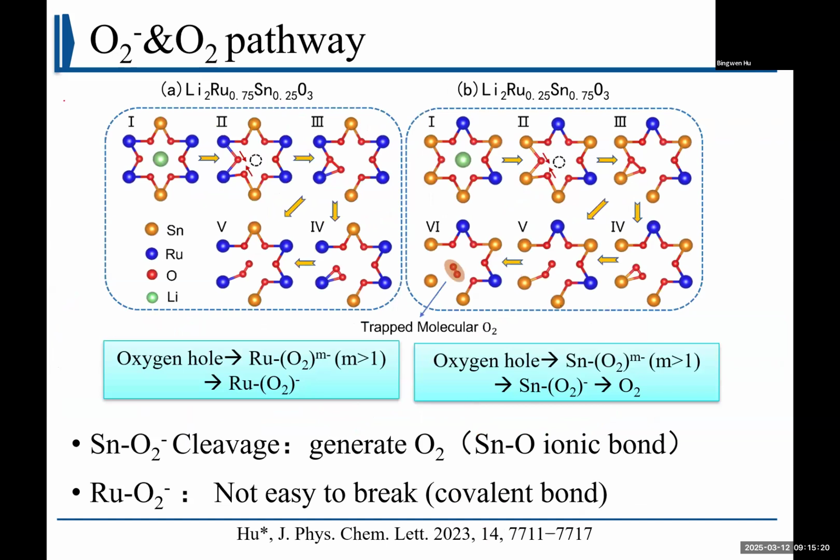So we propose a new mechanism. If we have a lot of lithium in the system, at the end, you will get this kind of dioxygen dimer, which binds to the lithium. But because of the lithium-oxygen bond, it's a very strong covalent bond. So it's not easy to detach the oxygen from the lithium.